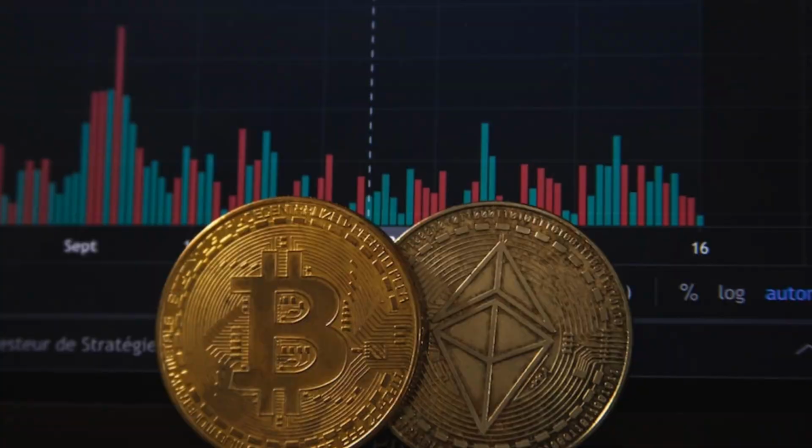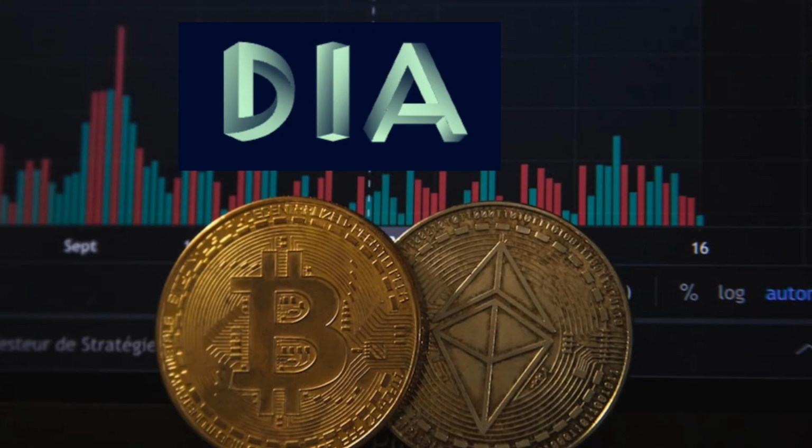So Dia stands for Decentralized Information Asset, an open source oracle platform built to bridge real world data to blockchains. Think of oracles as the middlemen that feed data, like stock prices, crypto prices, or even NFT floor prices, into smart contracts. Dia's mission is to be the Wikipedia of financial data for Web3, powering DeFi apps, gaming, and even AI-driven projects. It's integrated with over 20,000 assets across blockchains like Ethereum, Arbitrum, and XRP Ledger. And it's already being used by platforms like Dopex and Origin for lending, derivatives, and tokenized assets.